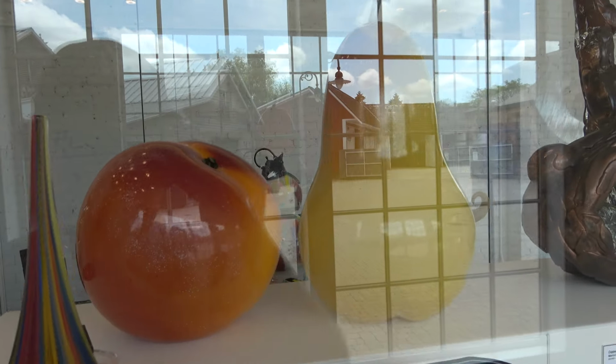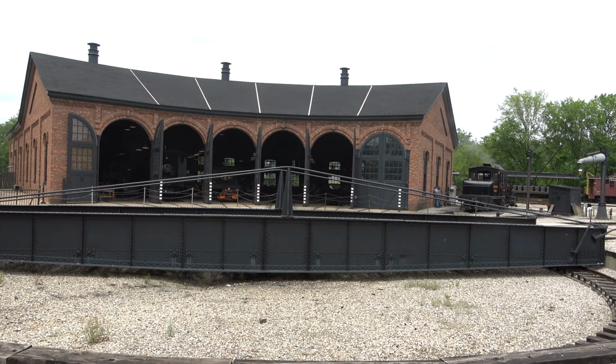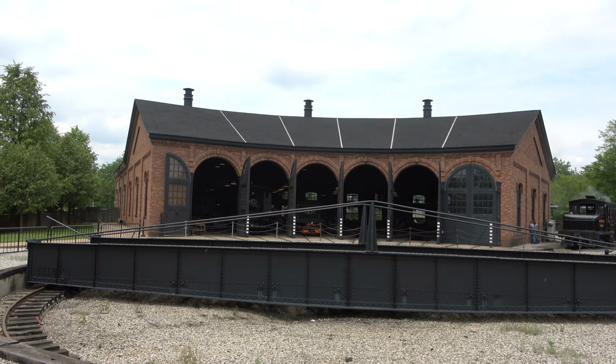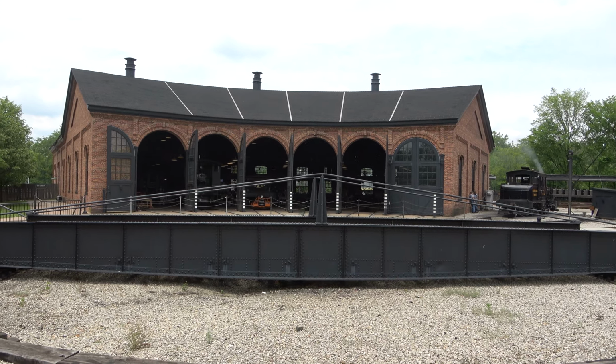Giant pears. This area is Railroad Junction, and it's pretty neat. They have a whole big turntable kind of thing, and the roundhouse. I instantly told Molly that this is like where Thomas the Tank Engine lives. Yep. And she responded, but not as fun.